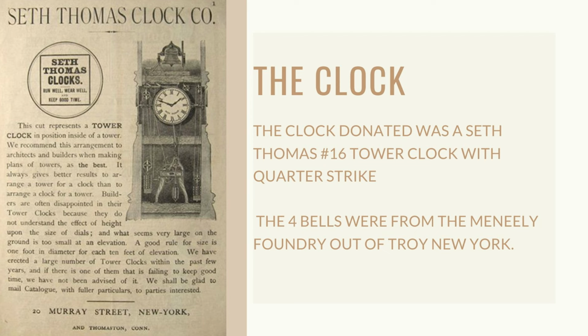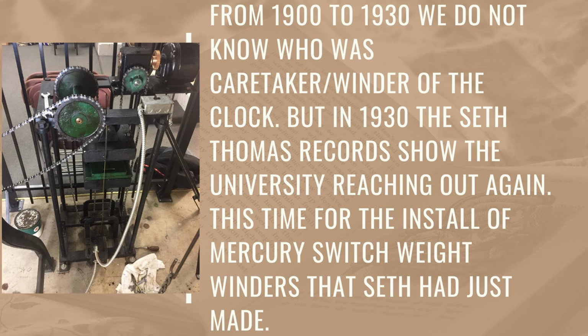Odd little story, every person who donated to the tower and the clock to get it started was from New York. Every single one. After the clock's install, we really don't know anything about who was caretaker or what happened to it until about the early 1930s, when I found a university document between the university and Seth Thomas asking to install some mercury switch winders to the clock.